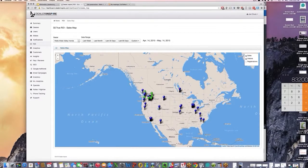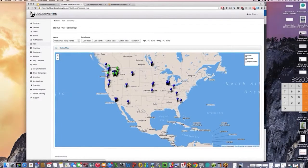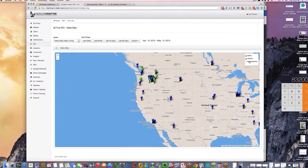So there's a big cluster in Naperville, that's where our office is. In looking at this map and drilling down, I can see where other dealerships from across the country are looking at this website. And then a future. So this sales and visitor, this is coming very, very soon.